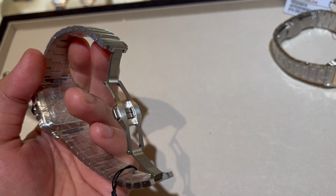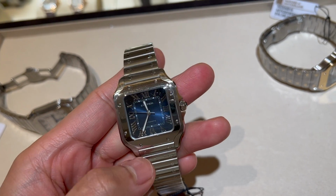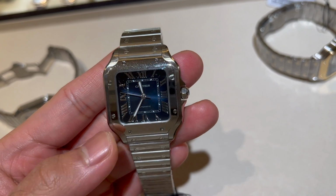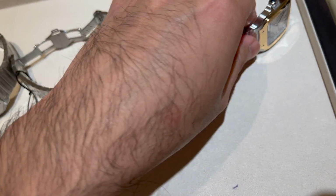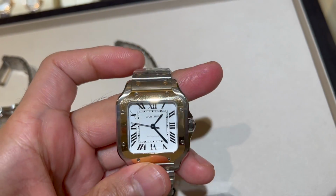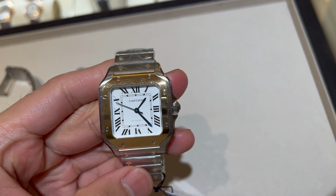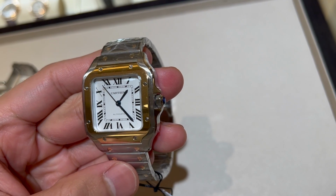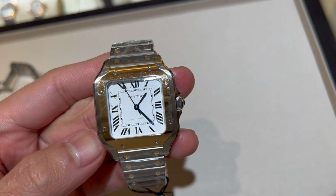And I don't particularly like this blue dial, because it's harder to tell the time and that defeats the purpose of having it as an everyday watch companion, but it does look a bit more elegant with a blue dial. Now with the gold bezel and gold screws, I do think that if you just really want to add a Cartier in your collection and you love the design of the Santos, for me, this is the watch to go for.